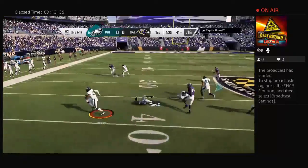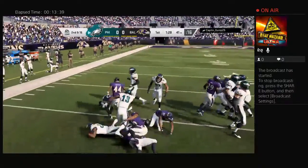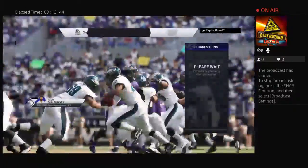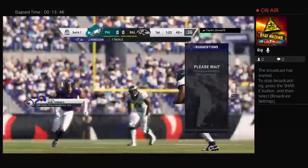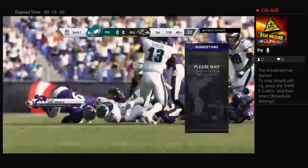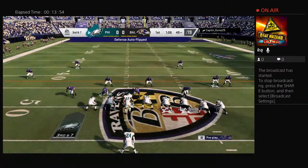Here's carry number 1 for Jordan Howard. And across midfield he goes into Raven territory. Despite the blitz, they're still able to pick up a nice solid gain. The disadvantage of blitzing often alters the normal spacing and run fits and leaves creases like they were able to exploit right there.